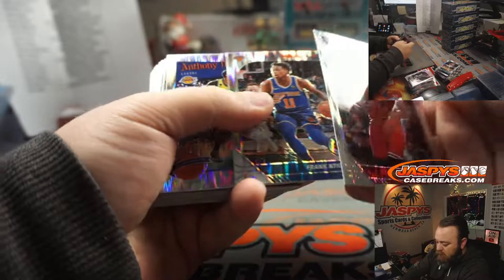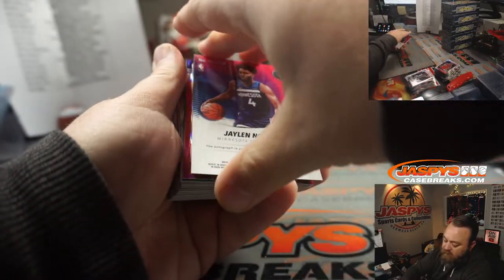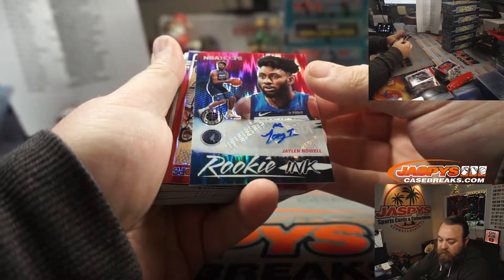Box 5. Under Armour Steph Curry signed. And Jalen Nowell is our first auto. Rookie auto for the Minnesota Timberwolves, Corey Durall.